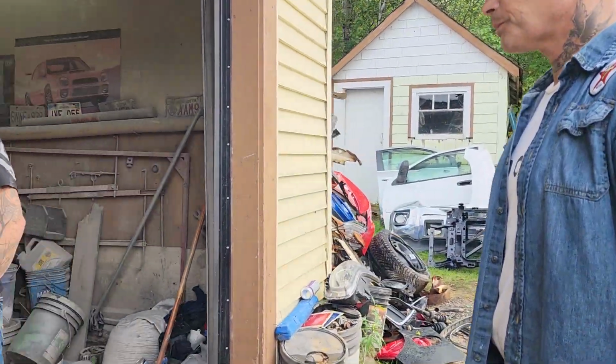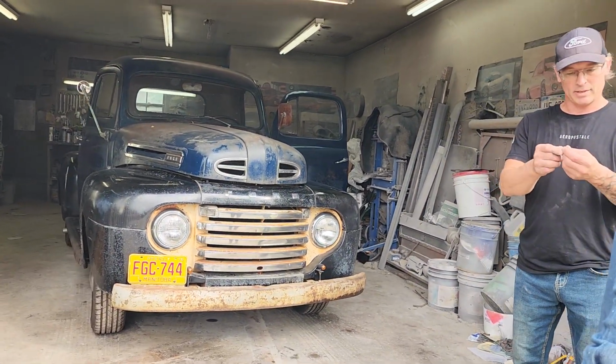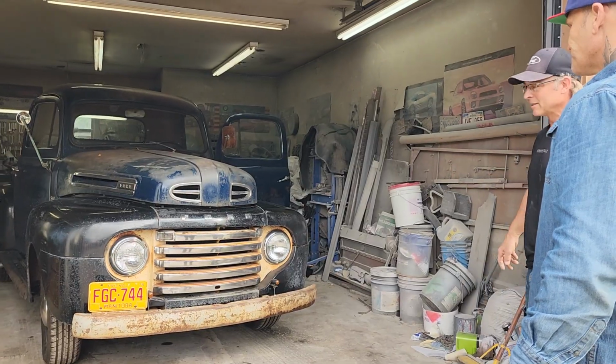It had a block heater in it too. The wire used to hang out here. And of course in Manitoba it gets cold. It was so old, you could take it and it would just break in two. It was like a little plug.